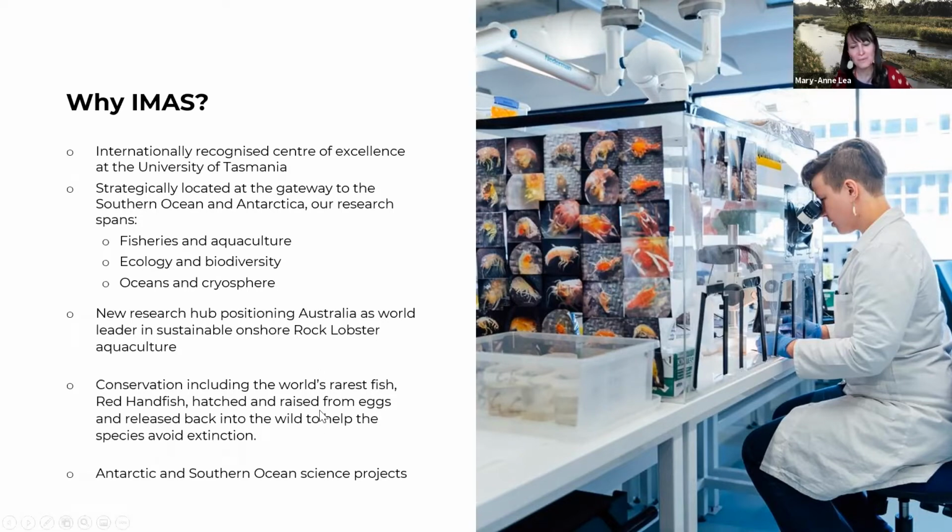So for example, the world's rarest fish, the red handfish, is found here in the Derwent estuary, just across the waterway from IMAS. And very endangered animals have been raised from eggs and then released back into the wild to avoid extinction. And then there are many Antarctic and Southern Ocean science projects as well.